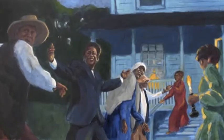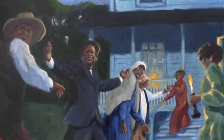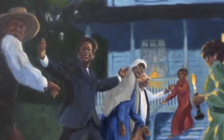Along these routes were farmhouses, barns, and churches where conductors hid runaway slaves for a day or a week until they could get safely to the next station on their way to freedom. The road to freedom went north into Canada.